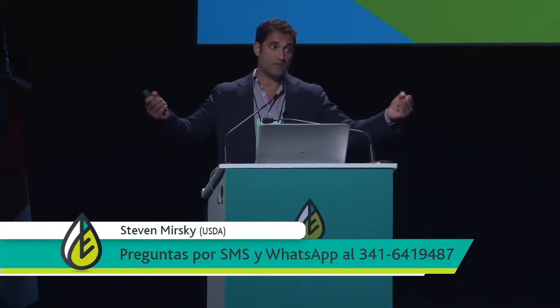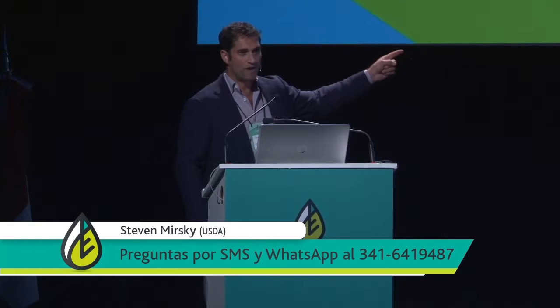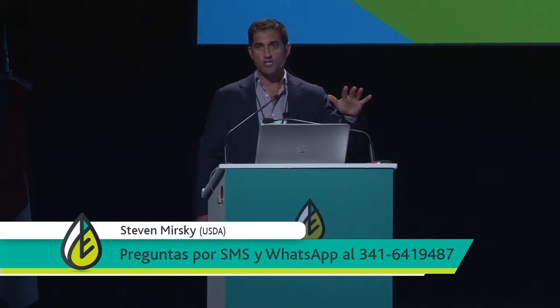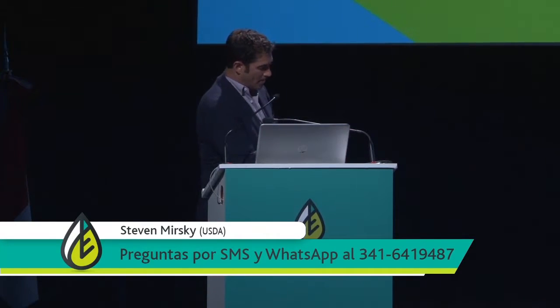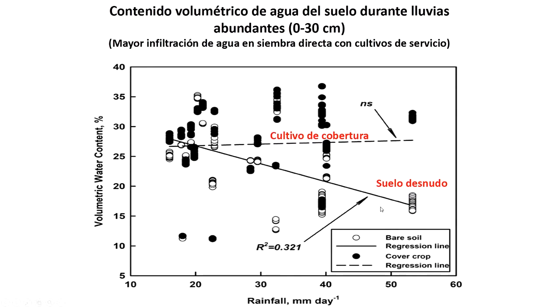And that's important in the summer when it's drought, is you keep that water. But what you can see is when you have no cover crop, even in no-till ground, as the rainfall intensity increases, the soil starts to dry, which means less water is getting into the soil. And the main point here is that no-till is not enough. Cover crops are an important part of what we are trying to do with no-till agriculture.